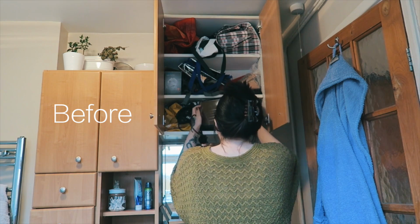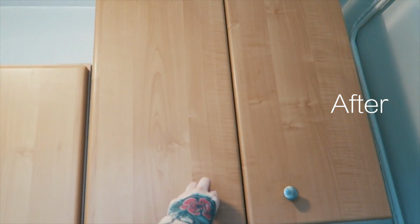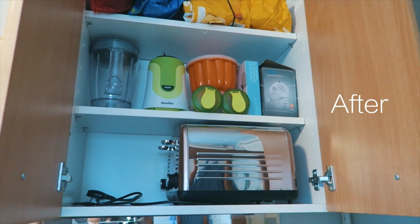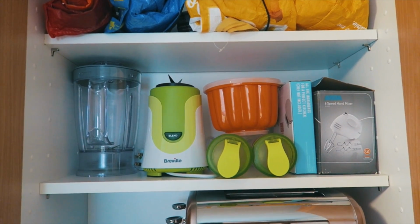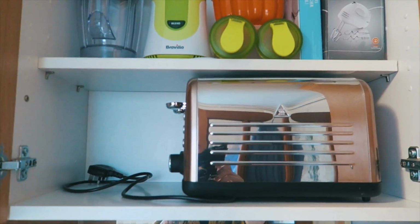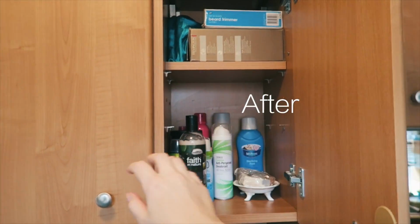So this is the before. You can see how horrible and cluttered this was. And this is after. It's so nice. It makes me happy every morning now when I go get my toaster, my load of sausage bags, my food processors and blenders and stuff, and my shiny, shiny toaster. What these cupboards looked like before, and what they look like after.